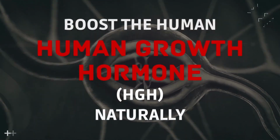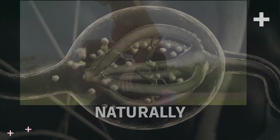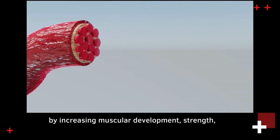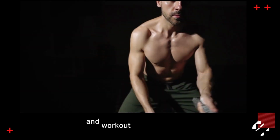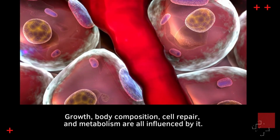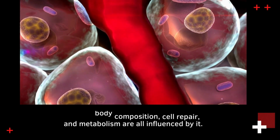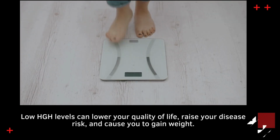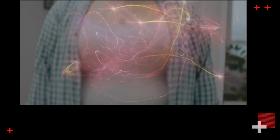Boost the human growth hormone, HGH, naturally. HGH helps you recover from injury and disease by increasing muscular development, strength, and workout performance. Growth, body composition, cell repair, and metabolism are all influenced by it. Low HGH levels can lower your quality of life, raise your disease risk, and cause you to gain weight.